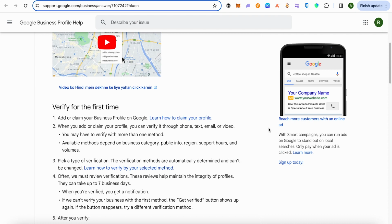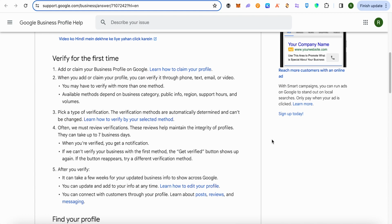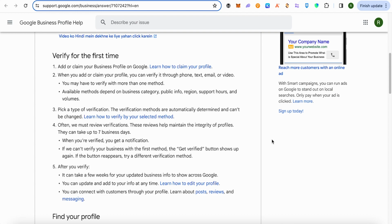So each and every business profile might receive a different verification method. Just choose it accordingly, and after picking your verification, simply verify it using that and provide the information. It might take up to 7 days to review your verification, and after that it should be verified. You will get a notification about it, and in case you are not verified even after that, then the get verified button will reappear on your profile.